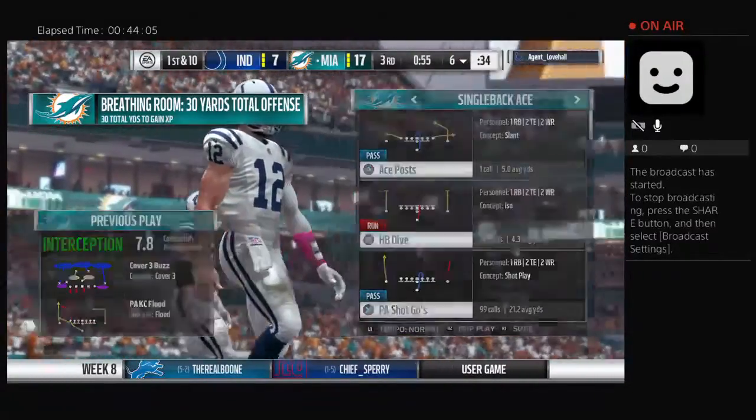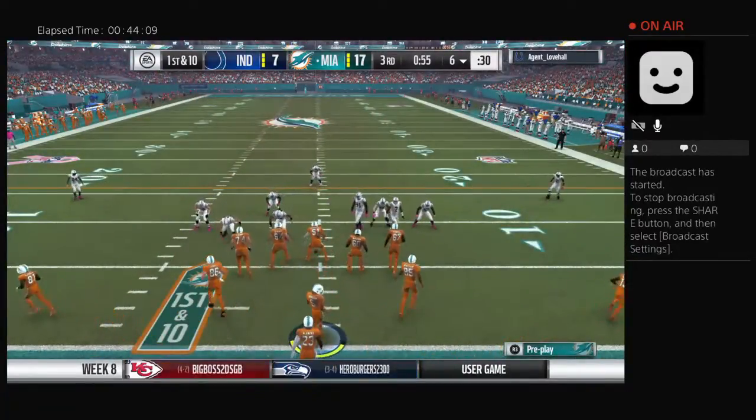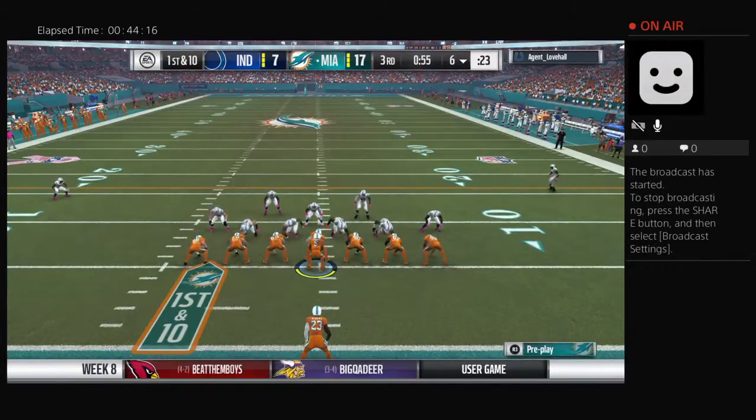The Dolphins offense now working their way back onto the field. And this offense last time turned it over, went for it on fourth, didn't get it. They're lucky, though, because no points against the team on the board, but we'll see how they respond.